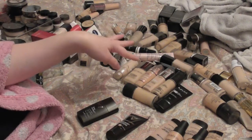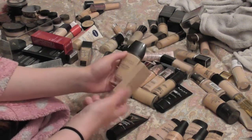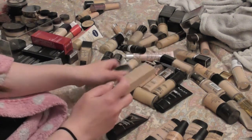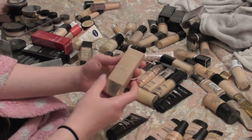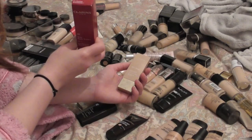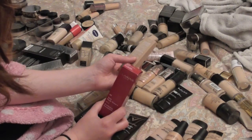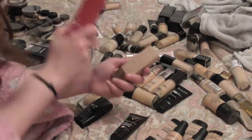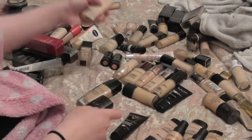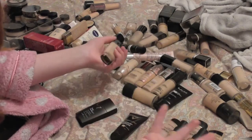A couple of older, higher end foundations I want to get rid of. The Evermatte from Clarins. This is in the shade 04 Cream. It is a little bit dark for me. I need the next shade down. I have the Everlasting foundation in 03, which is Ivory, and it suits me a lot better. This is just a touch too dark, which is why I never managed to use it all the way up. So I'm just going to get rid of that guy because I've had it for too long and it's not really usable for me.